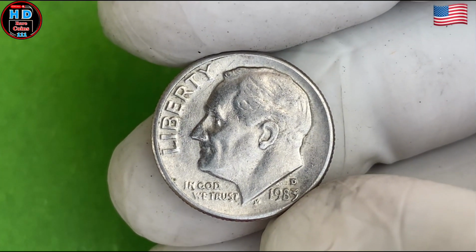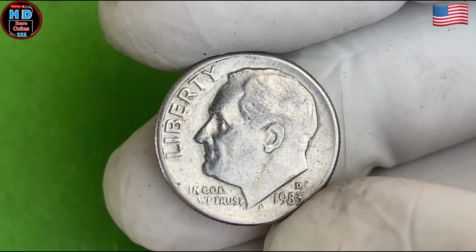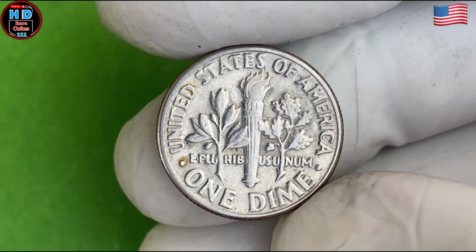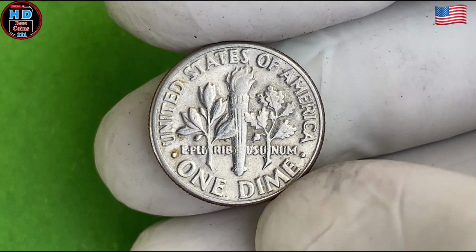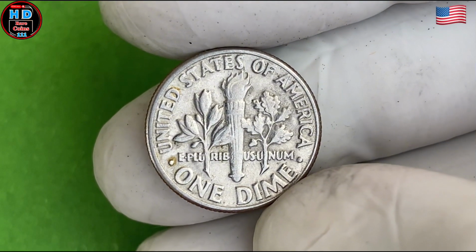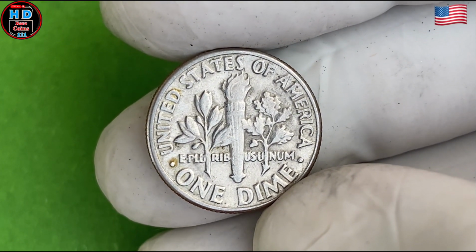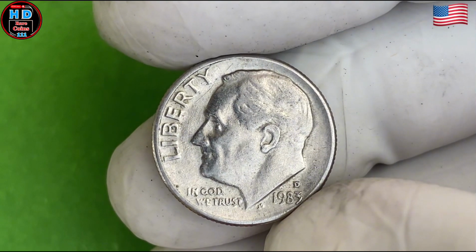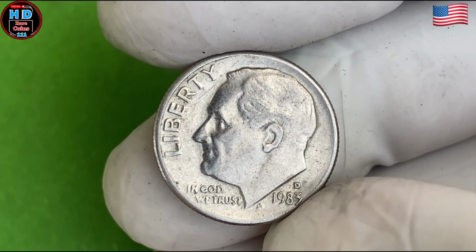In conclusion, the 1983 Roosevelt dime may seem like a simple and common coin to the average person, but to coin collectors and numismatists, it represents much more. Its value lies in its condition, its rarity, and the potential for it to have been struck with errors during the minting process. If you happen to come across a 1983 Roosevelt dime in excellent condition, don't dismiss it as just another dime. It could very well be worth far more than you expect, possibly fetching thousands, or even tens of thousands of dollars. So, keep an eye out for that elusive 1983 dime. You never know when you might come across a hidden treasure.